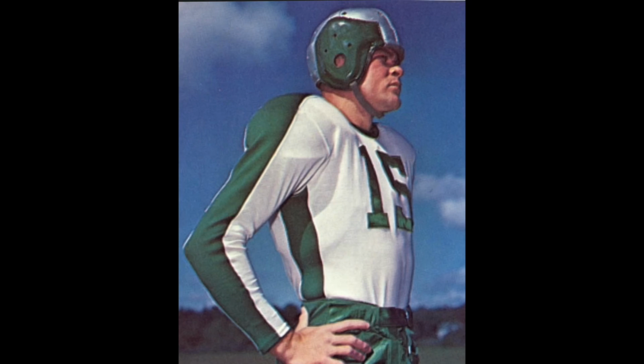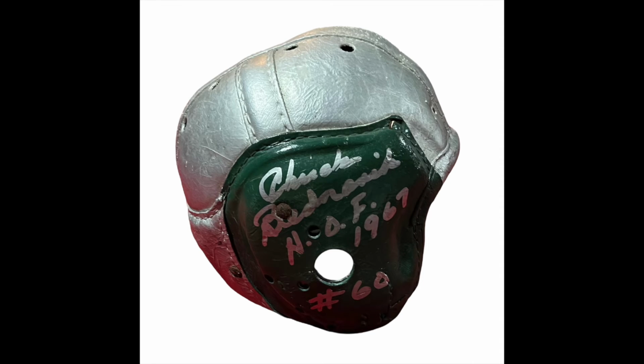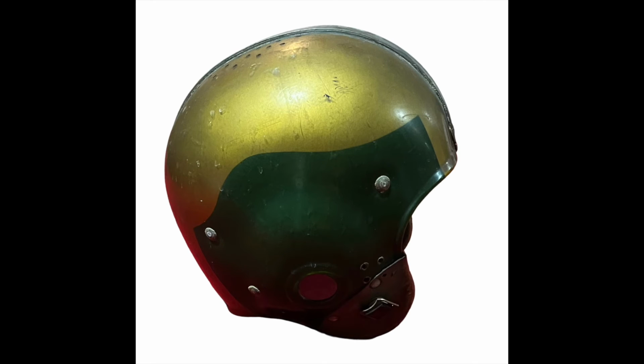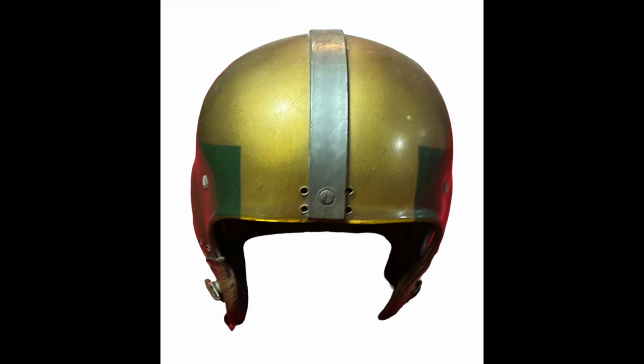Alright, so the Philadelphia Eagles would wear leather helmets from their inception in 1933 up through the 1948 season. And this style leather helmet was worn through most of the 1940s, including the 1948 NFL championship season. The following year, in 1949, the NFL officially adopted the plastic helmet, and this helmet is a 1949 Joe Muha game-use helmet. It's a Rydell RT clear shell helmet.